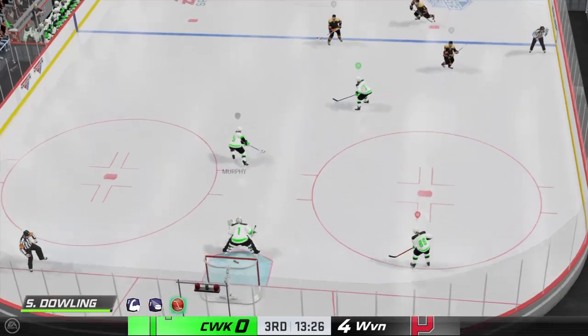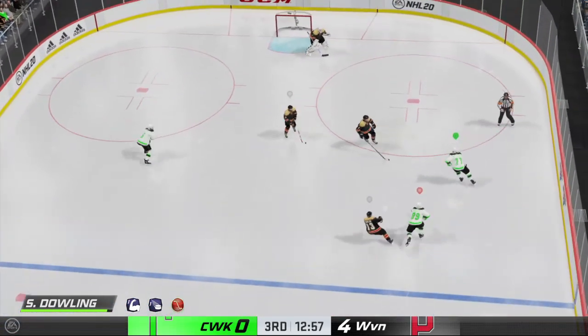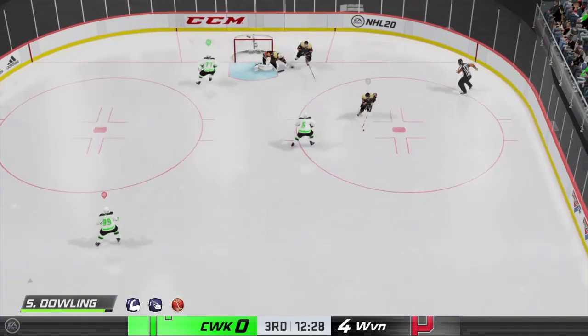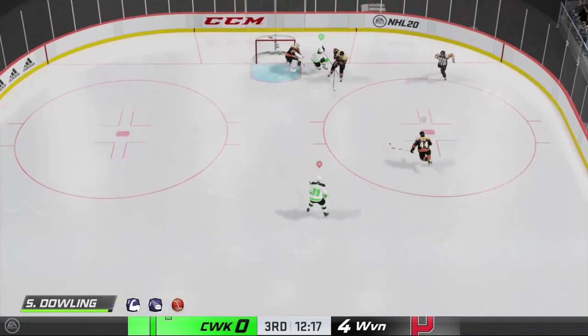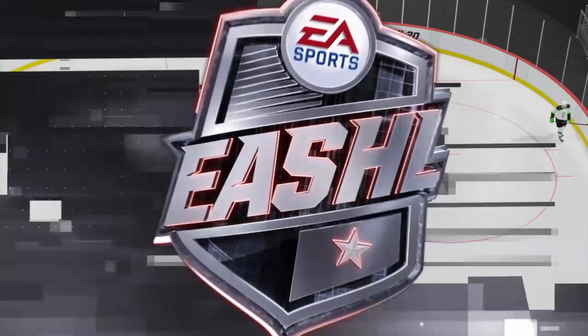Dowling's taking it from his own end. Sends a pass over. Right up front, can't connect. What a steal in his own end. Takes control of the puck. King's on top of that for the whistle. Pretty quickly on top of it to kill the play.